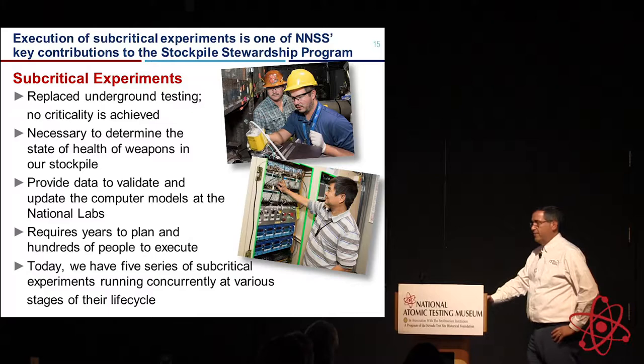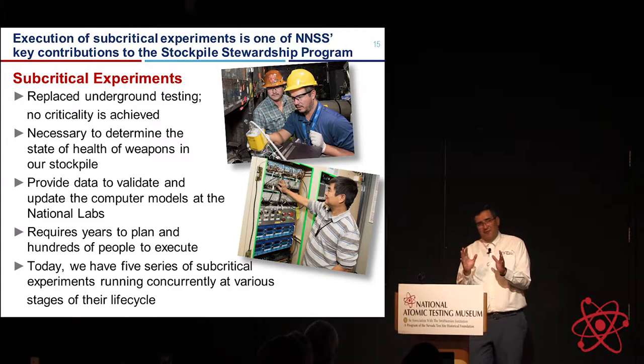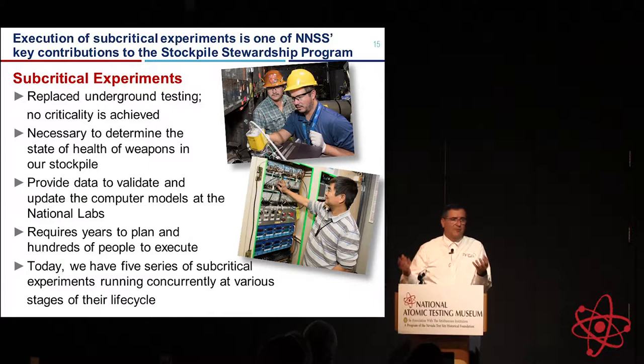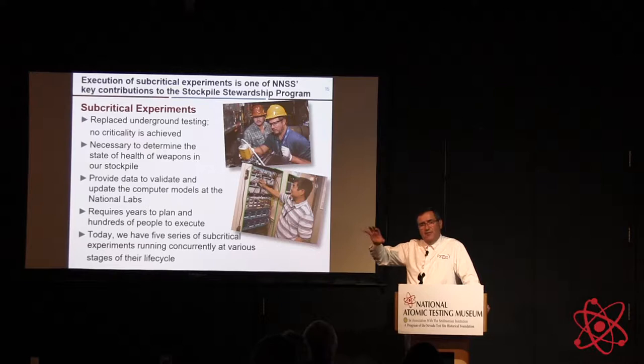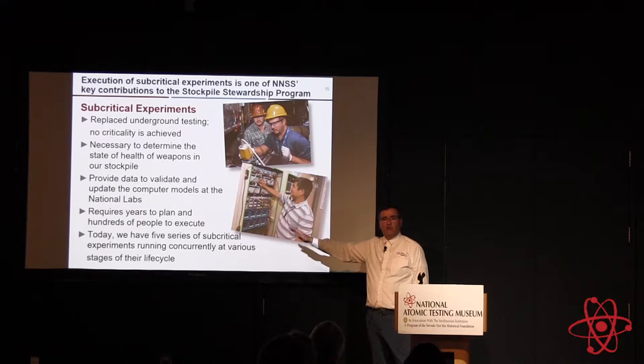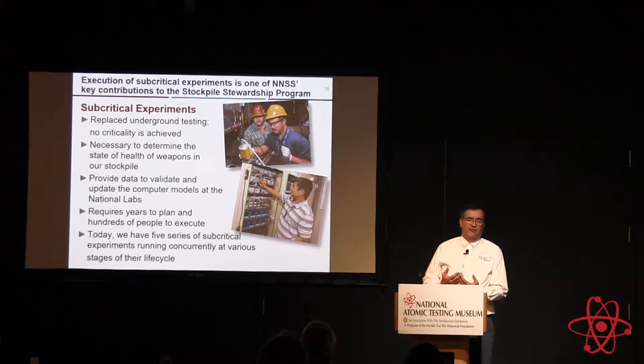One thing we're really proud of is that early on, subcritical experiments were happening one a year, one every year and a half or something like that. Then, for some reasons that we don't need to go into here, there was a multi-year gap. Today, right now, we have 5 subcritical experiments being worked simultaneously. And so the amount of work coming here is daunting for us.